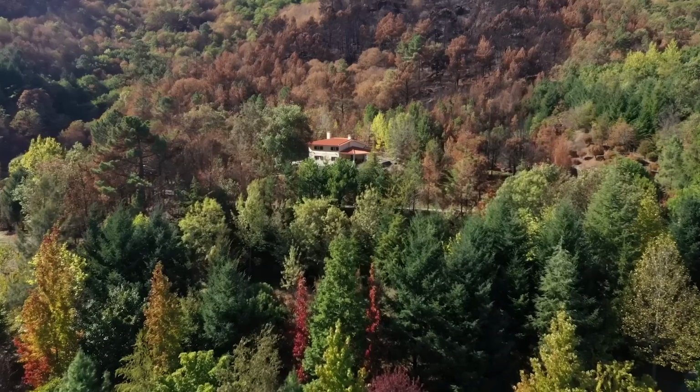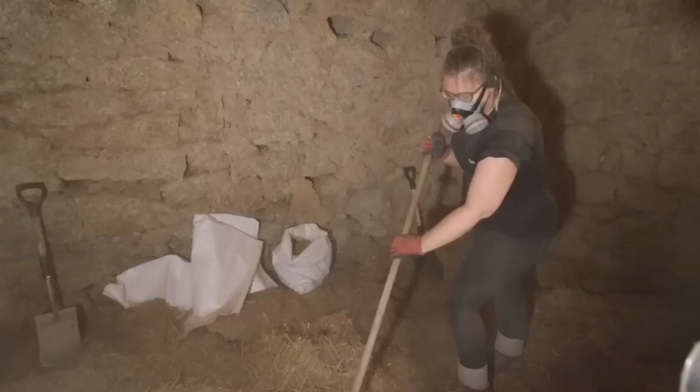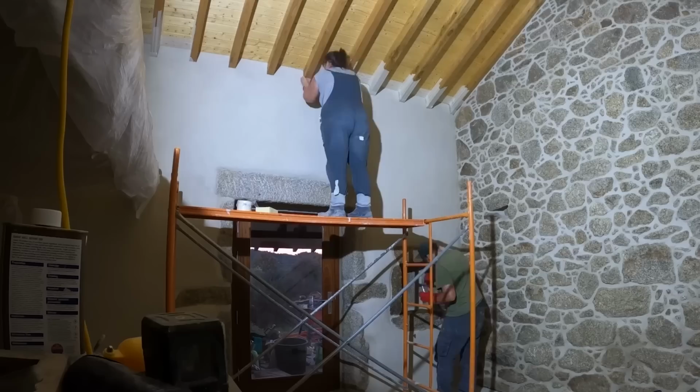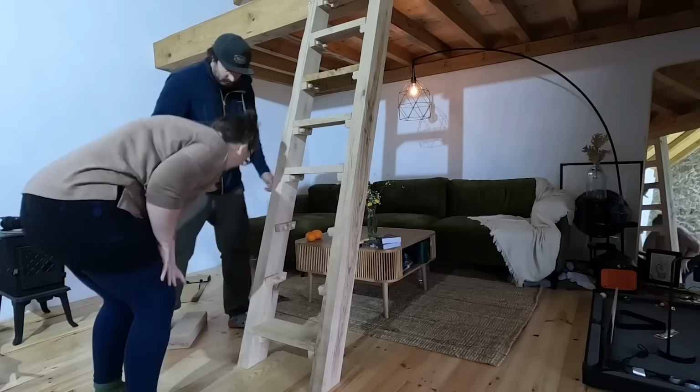In 2017, we bought an abandoned property in central Portugal and spent the last few years turning it into a fully fledged homestead, converting an old stone barn into a cozy tiny home. Working non-stop and overcoming many obstacles, it turned out better than we ever could have imagined. As one chapter closes, another one begins.